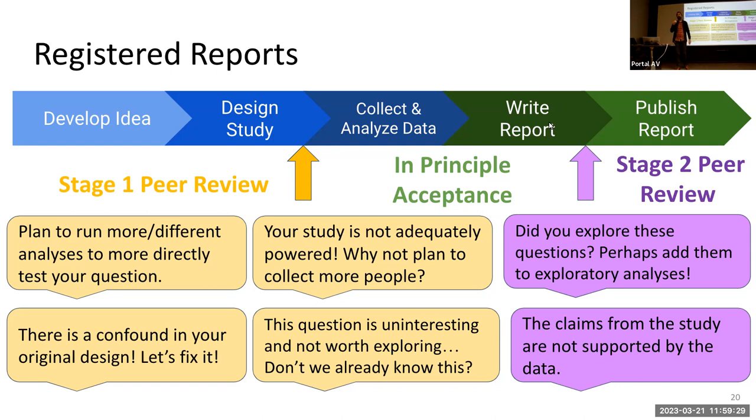telling anyone, right? They want to make sure that you're not just making changes without holding yourself accountable. That's the biggest thing. That's the reason that they have this stage one peer review. And that's why they say you can't make changes to some of these sections: because they want to hold you accountable for what you said you were going to do. And again, if you have that in principle acceptance, there's no reason to make these changes, right? Because your paper is going to get published no matter what.